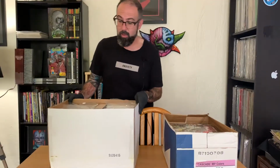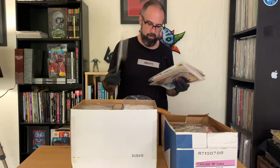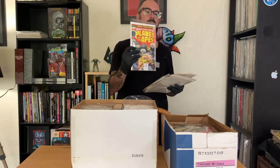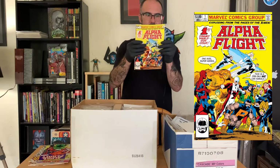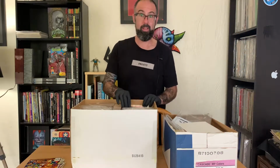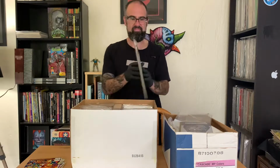So we've got box #3 right here. All right, let's go. Well, that's a nice way to start. Adventures of Ford Fairlane, hell yeah. Adventures of Planet of the Apes 1 and 3. Alpha Flight 2. And a beautiful copy of Alpha Flight 1. Oh my god, I can't escape the Justice Society. I'll cut that. Nobody cares about that book.